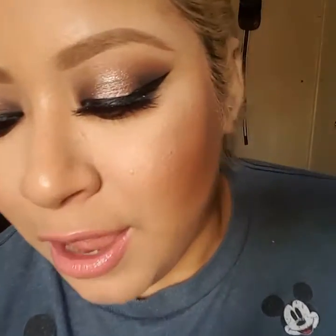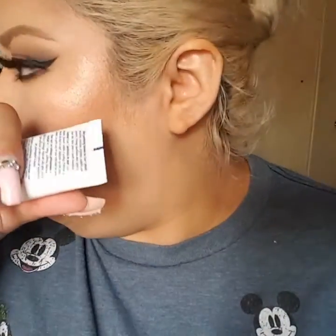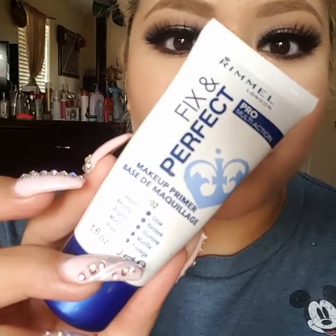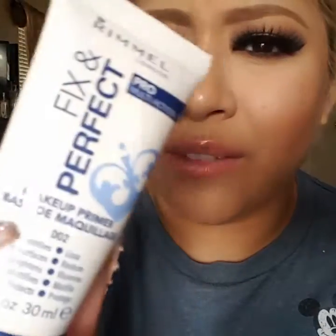For my face, I have two face products, you guys, that I've been crazy about as well. Obviously, because this is my current hits video. It's the Rimmel London Primer. It's the Multi-Action Fix and Perfect, and it's a number 2. I don't think it matters because it doesn't have color. It's just white. But this is my favorite one so far.